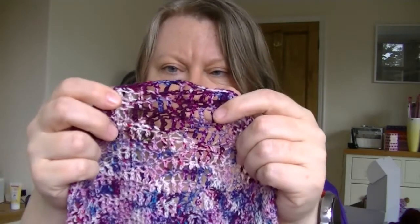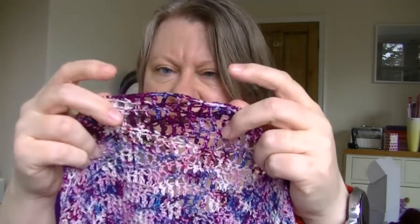But that was the bottom edge I was talking about. I didn't realise I'd actually finished, and then I went 2 rounds beyond, so I had to frog it a little bit. And then it stayed there for ages until the other day when I finally blocked it. So here it is. And I'm glad I blocked it because all the colours were bunched up. So that's basically the pattern.